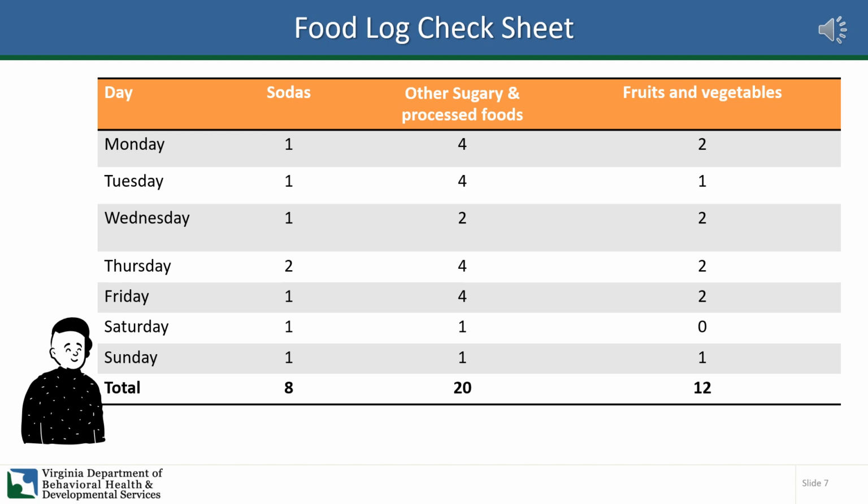Here we can see the next food log for Sandy. She has been tracking separately sodas from other sugary and processed foods, and she's continued to track fruits and vegetables. You can see that over the week she had 8 sodas, 20 other sugary and processed foods, and 12 fruits and vegetables.